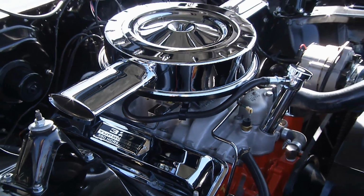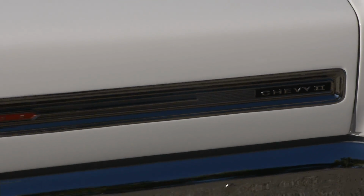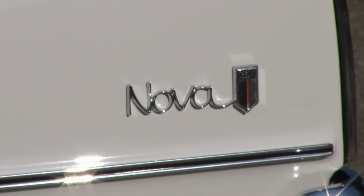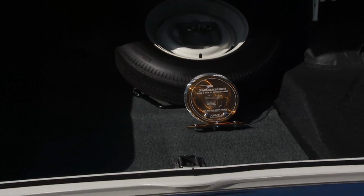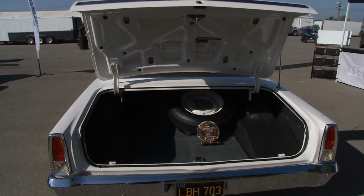How long was the process when you got it back from Ohio to get it into the condition that it's in today? The restoration was a frame-off restoration, and it took about a year, I would say, close to 2,000 hours. It's an amazing piece. What drew you to the car specifically? I always was a Chevelle and Corvette guy, and I always wanted a Nova, and it just happened I found this one, and it just caught my eye, and I had to have it.